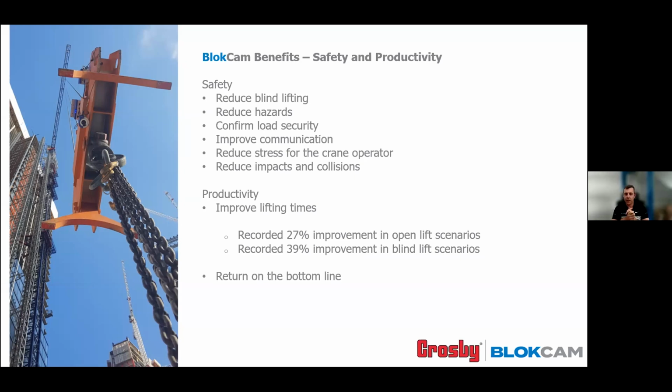The next slide shows a video taken from a site demonstration. The footage shows the benefits of using a camera in open and blind lift scenarios. It also demonstrates the capabilities of the camera when moving from broad daylight into a shaded area, the recording function and the audio ability.